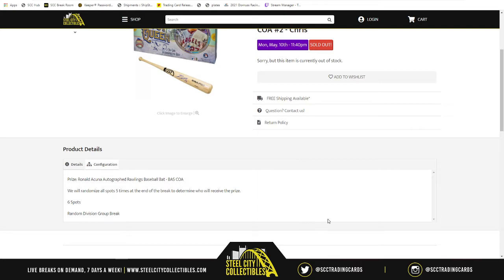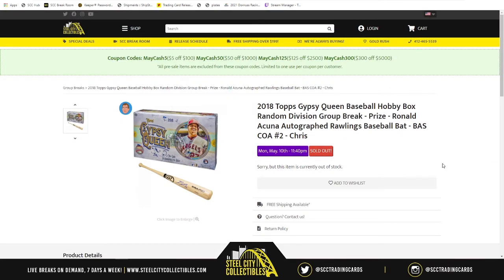We're still randomizing them down south because we were doing that before the draft, so we're still sticking with the same thing. So we're still randomizing the XRCs, since we were doing that before the draft. Okay, here we go.